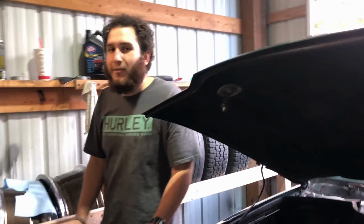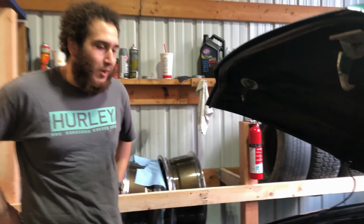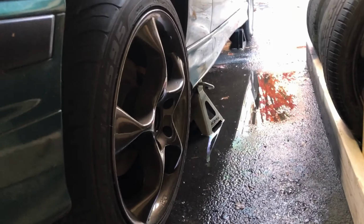Engine runs mint though. Like he turned it on, you don't hear anything. Good, all right. Or is that CS? The only problem was the valve cover leak and the oil pan gasket leak, but that's okay. So, tell me about these ugly wheels. They're coming off and they're gonna be gone.